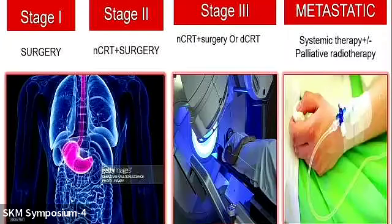The general treatment paradigm for esophageal cancer is, for stage 1, surgery; for stage 2 and 3, neoadjuvant chemoradiation followed by surgery. For a few selective cases, definitive chemoradiation can also be considered. While in the metastatic setting, the mainstay of treatment is systemic therapy as well as palliative radiotherapy.